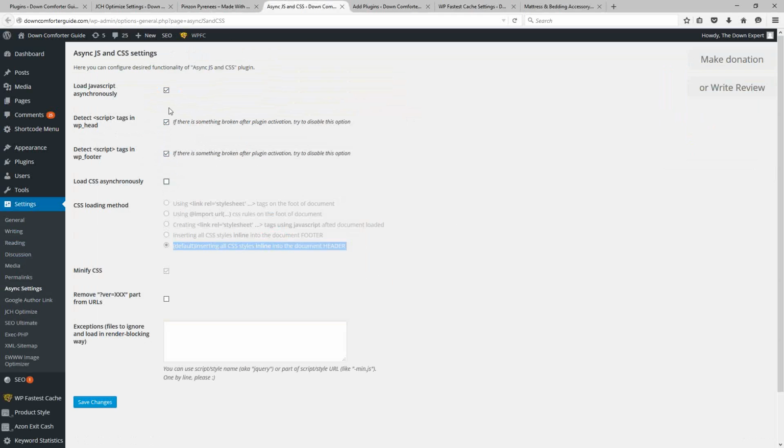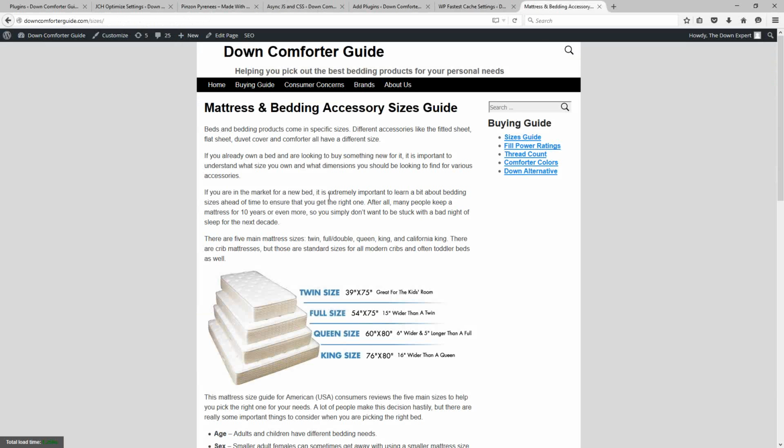There are some cases where this simply is not going to work with particular plugins that are really JavaScript heavy on the public side of the site. However, in a lot of cases, you'll find that things should still work as normal with these different options enabled.